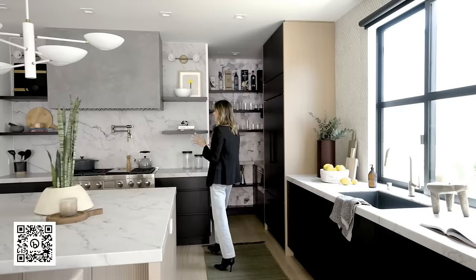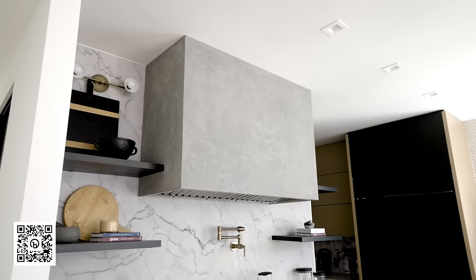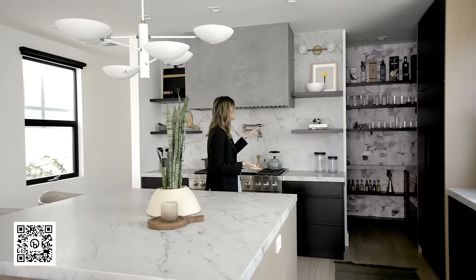The backsplash here, very clean and simple. So we just ran the same quartzite up the wall, did our beautiful plastered hood and floating shelves that are just very beautiful to display some of the client's unique pieces, books, and a beautiful art piece from Visual Contrast.